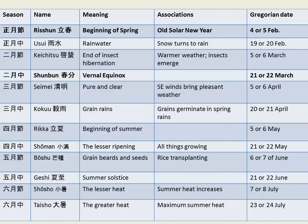So I've got a half and half. I couldn't fit the whole chart on one slide. So we start at the top with Rishun, the beginning of spring, and a particular association that it would have. Sometimes it's calendrical, often it's natural, and an approximation of what that date is tied to in the Gregorian or the solar or the Western calendar.